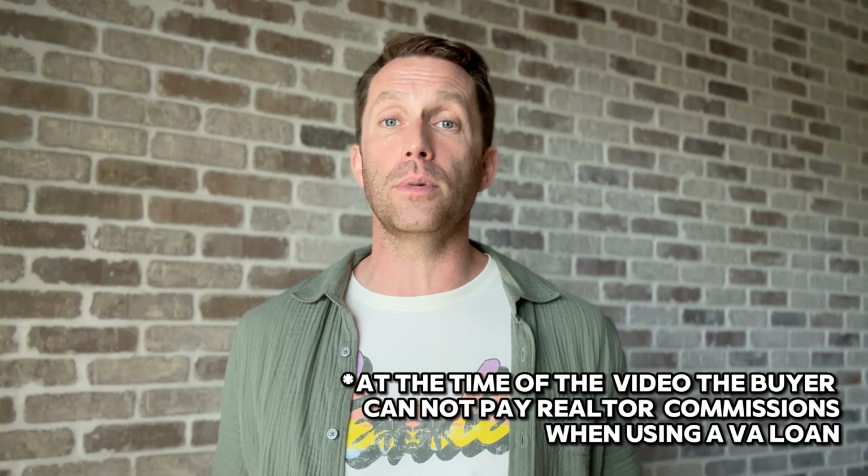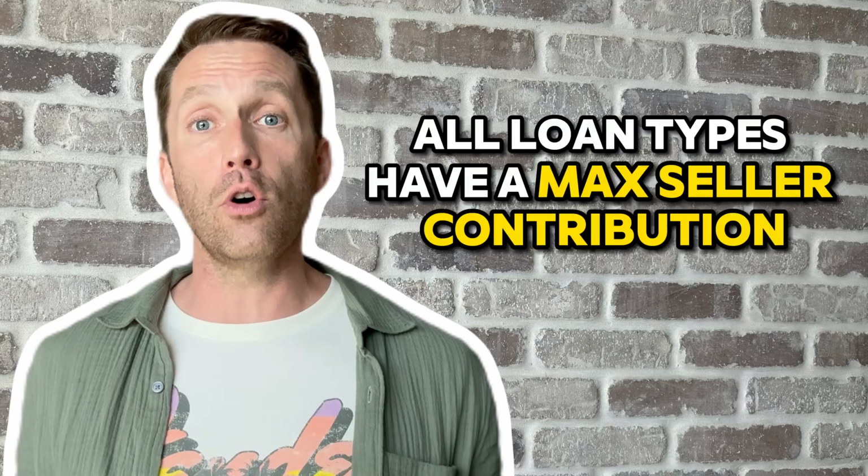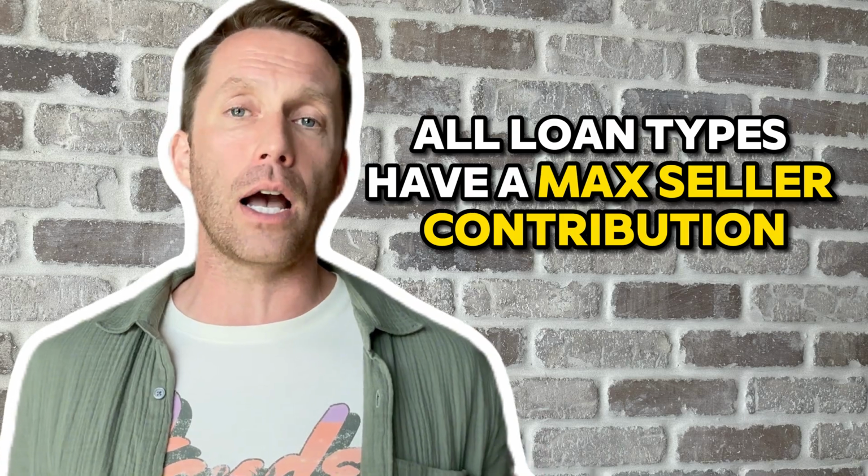Now, let's say that you're tight on funds. You could go with a gift. So you could ask family for the additional money you may need at closing. You can ask for a seller contribution. This is going to be one that's used a lot and it's important to know what you're up against. All loan types have a max seller contribution.